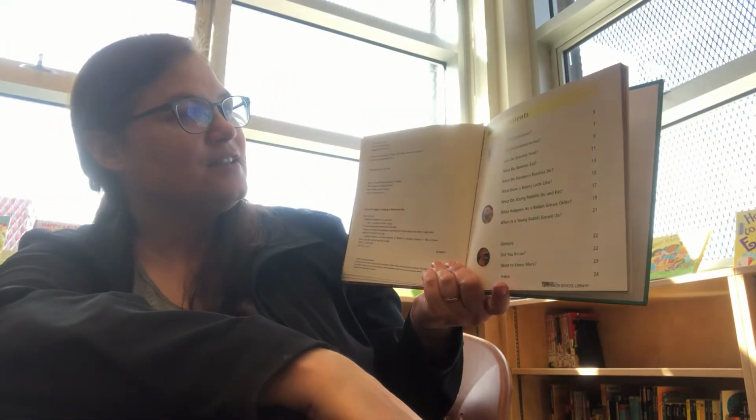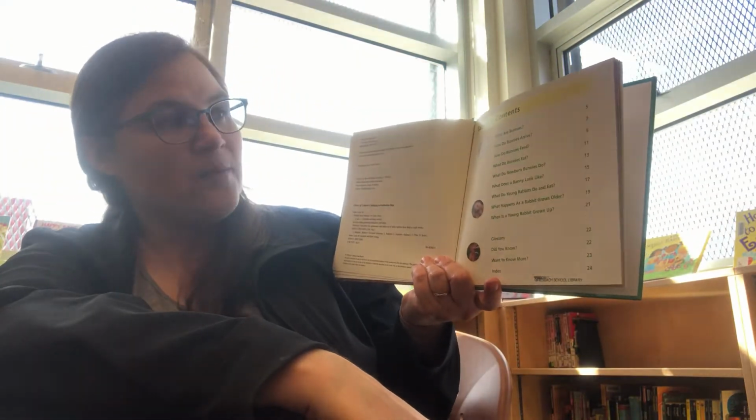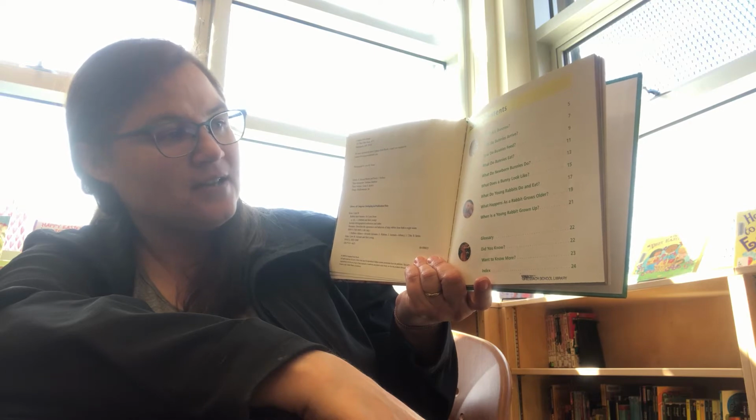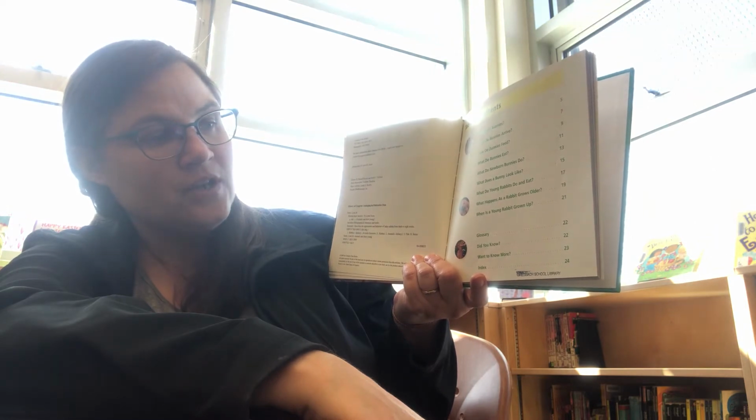It helps authors to divide up their ideas. So what are bunnies? How do bunnies arrive? How do bunnies feed? What do bunnies eat? What do newborn bunnies do? What does a bunny look like? What do young rabbits do and eat? What happens as a rabbit grows older? When is a young rabbit grown up?